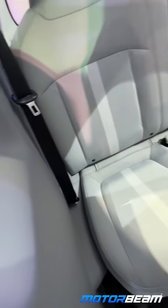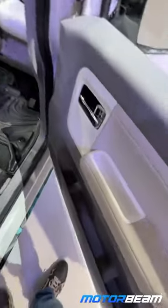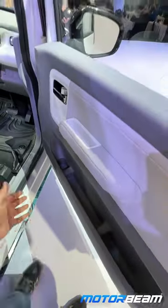There is nothing really on the inside. As you can see, it's just a seat over here. So the storage space is actually on the doors. One is this, second is this, third is this, fourth is this. Basically a complete tray over here.